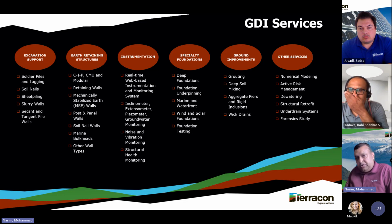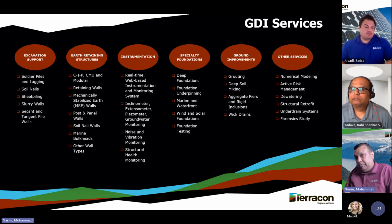We have a mixed bag of other services. We have the capability to do very sophisticated, complex, three-dimensional soil structure interaction modeling to understand the component of different aspects of soil and structural interaction. We can do active risk management for large-scale infrastructure projects like below grade tunnels. We do dewatering for construction projects, also under slab drainage for commercial buildings. We do a good amount of forensic study to find out, if things go south, what exactly is causing an issue, and try to work with the project team to come up with a solution. And as I said, we do a good amount of structural retrofit for existing buildings.